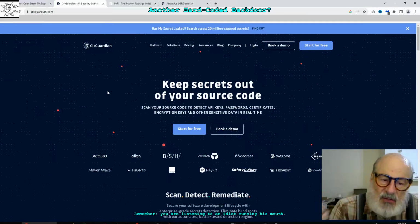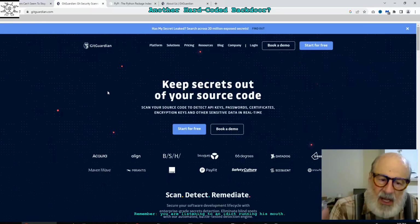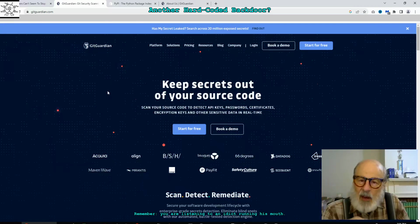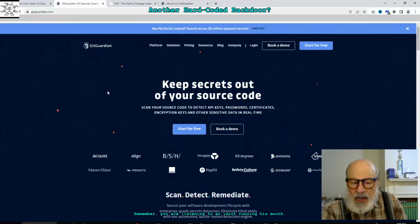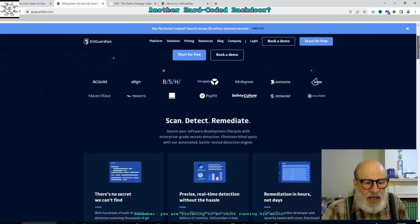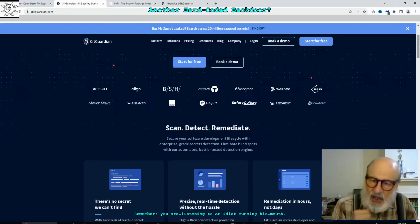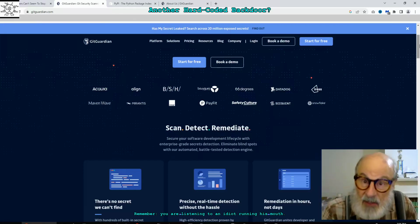Scan your source code to detect API keys, passwords, certificates, encryption keys, and other sensitive data in real time. I'm not promoting anything. They could be hackers, but they're the other kind. They want to make money by helping stop making it so easy for hackers. Start for free, book a demo. And then they give examples of companies that scan, detect, remediate. Secure your software development life cycle with enterprise-grade secrets detection. In other words, they're going to come in and be hackers on your code, but you're going to let them in to see your library.